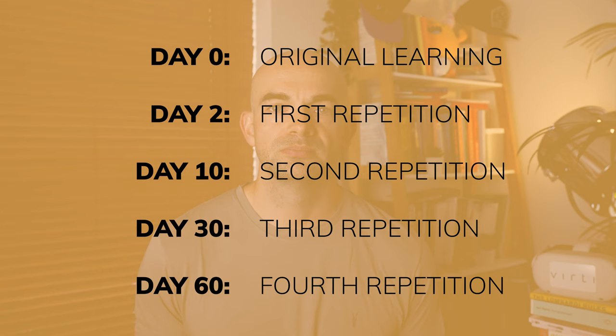Your original day of learning is day zero. Your first repetition happens after 2 days. Your second repetition happens after 10 days. The third repetition after 30 days, and your fourth after 60 days. The gap between each repetition gets progressively longer, 2, 8, 20, 30, as per Ebbinghaus's research.